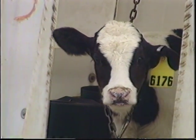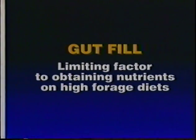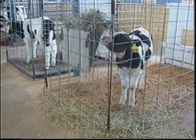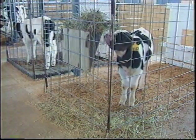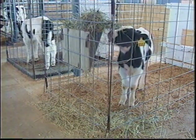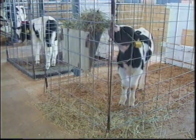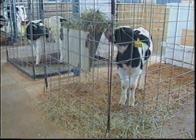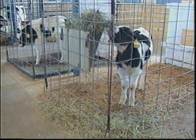In young, small animals, space in the digestive tract, termed gut fill, becomes a limiting factor to obtaining enough nutrients on high forage diets. Calves have a high energy requirement relative to their ability to consume dry feed because of their limited body size and gut fill capacity. Therefore, if calves consume significant amounts of hay, their intake of starter will be limited.